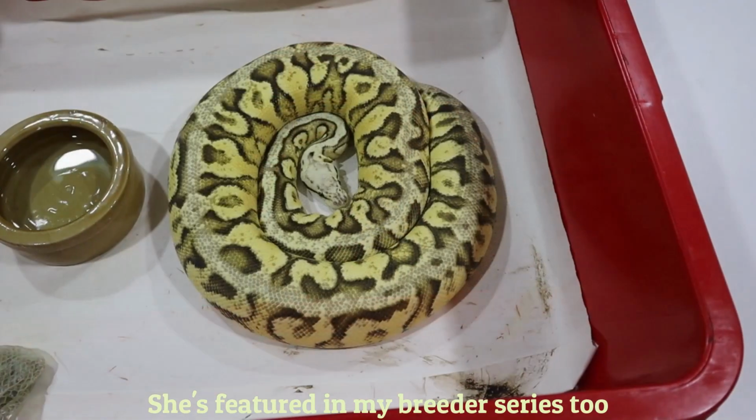Bear in mind the objective here is to produce visual clowns, so I needed to pair her to a visual clown. She is a het in order to increase the odds of getting visual clowns, and the objective here is some spectacular visual spot nose clown combos. So we paired her to an ex-clown male. Let me show you this female.